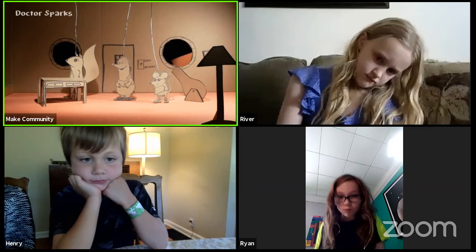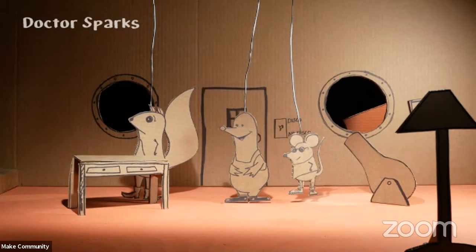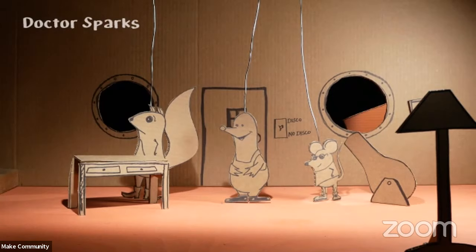So you can see the cannon pointed out the window. There's a lamp. There's some clothes on the floor, which you can't see, but there's also a light switch there, disco, no disco. Where would you like to look first? In the desk. Okay, cool. Let's look at the desk.